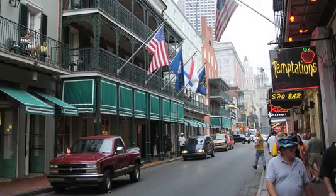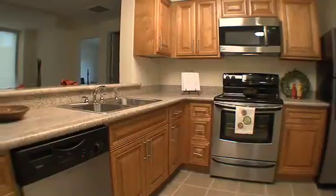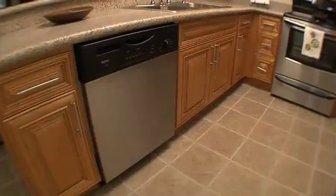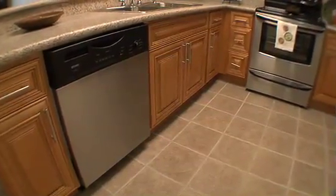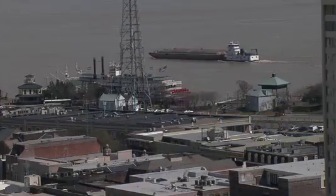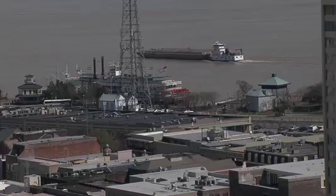I couldn't ask for a better view. I mean, every time I get up, I look out the window and I'm like, whoa, this is great. And we're getting good neighbors. I met a nice group of people who live in the building. Apartment interiors feature contemporary gourmet kitchens, custom wood cabinetry, stainless steel Energy Star appliances, granite countertops, and breathtaking views of the Mississippi River and the French Quarter.